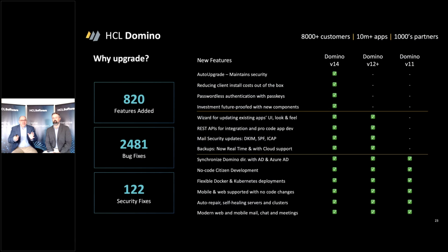And just to prove it's been built to run forever, here you can clearly see that we add features and capabilities to the Domino family, securing your investment in Domino for long into the future. And since Domino 10, we've added 820 features, fixed lots of issues, and made sure that we are always as up to date on security as possible with over 120 fixes.